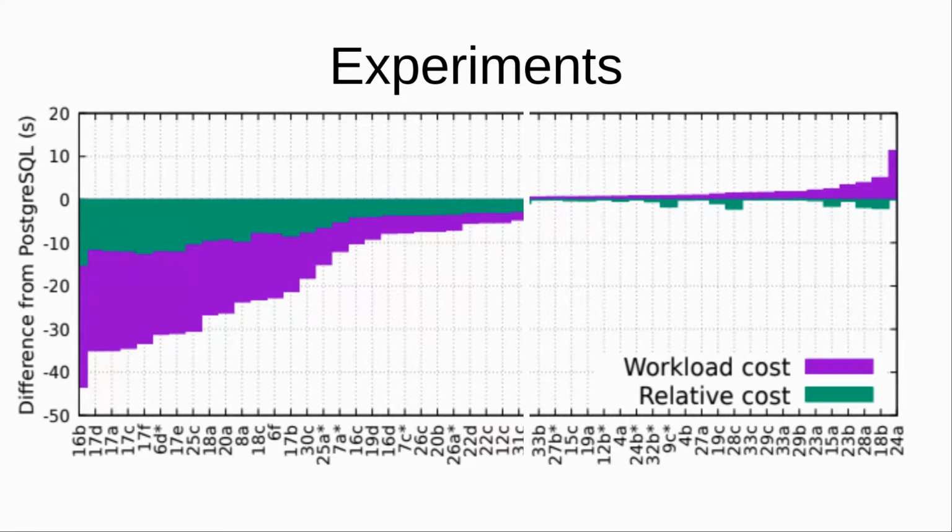So with the workload cost, the purple, we're only looking at absolute latency. With the green bar, the relative cost, we're looking at the ratio of performance. If we train Neo to minimize that, what we see is our gains are a lot smaller. For example, on 16b, we only save 15 seconds instead of saving 45 seconds. But because we're optimizing for this relative score, we see way, way fewer regressions. And in fact, there's a couple bars, you can hardly see them, but there's only 4 queries that regress when we use this relative cost function.